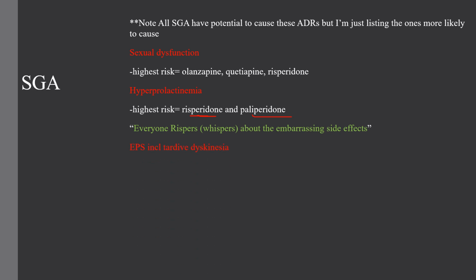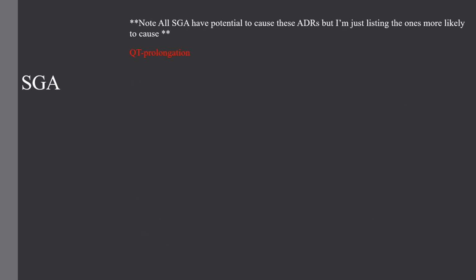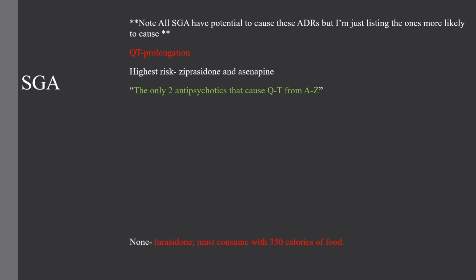And then EPS side effects. So remember, SGAs are not as likely to cause them as FGAs, but they're still present in causing them. And you'll probably see that more with risperidone and paliperidone again. And then this will be the last one actually. So this one would be QT prolongation. So that's going to be ziprasidone and asenapine. And the way I remember that is the only two antipsychotics that cause QT from A to Z. And that would be asenapine and ziprasidone.